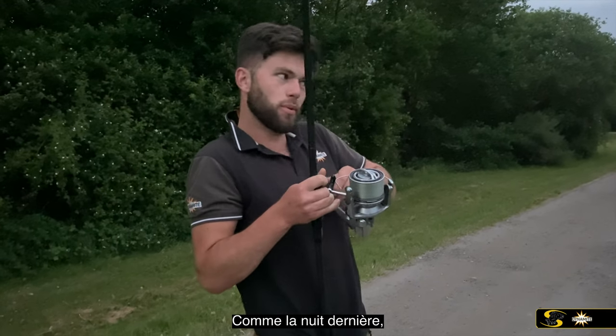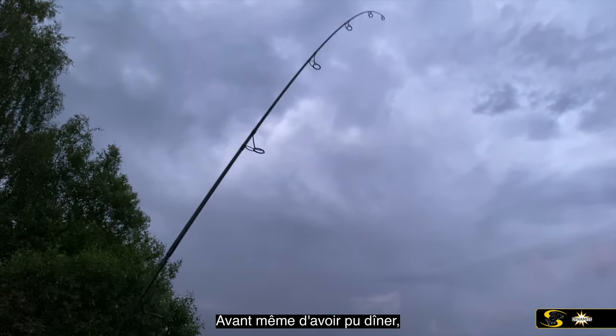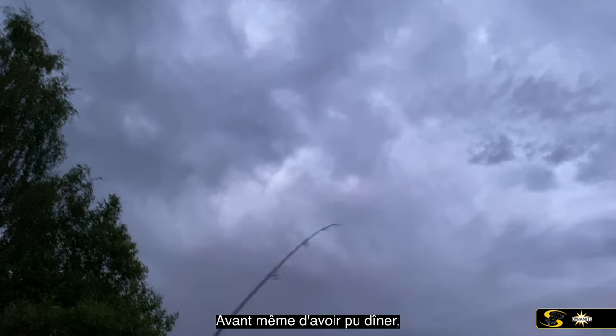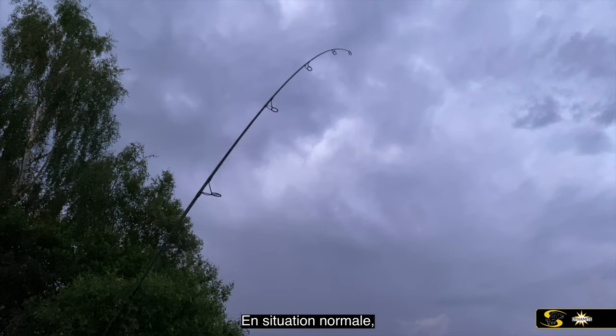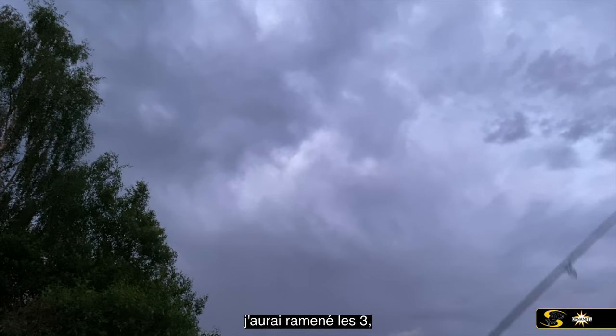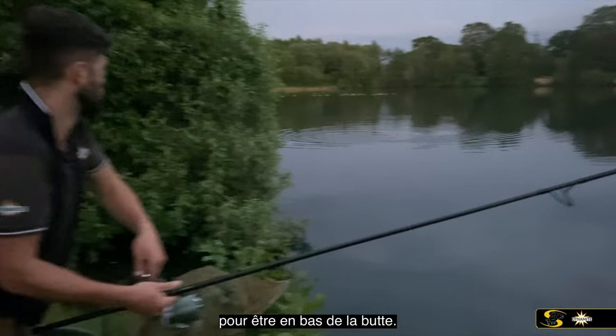So similar to last night, where the one that was at the bottom was doing most of the bites. And before we'd even had a chance to get dinner again, the other rod was away, and it was starting to go a bit crazy now. In a normal situation, I would have brought all three back in, wrapped them up a little bit shorter so I knew they were at the bottom of the bar.